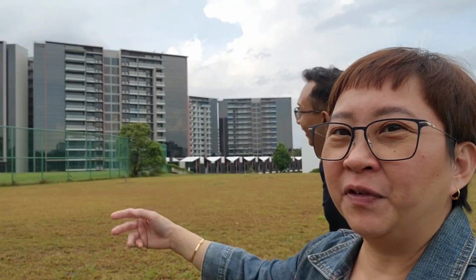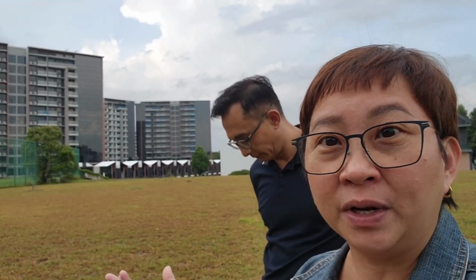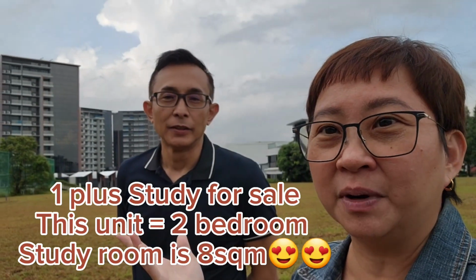Anyway, this Affinity at Serangoon is going to TOP very soon, as I've said. And I have a one bedroom for sale right now, 474 square feet. Oh, I forgot, I also have a 1+ study for sale. We have two units here for sale. So if you want to buy this development for own stay or for investment, you can call me, Leng, at 964-54005 or Albert at 961-65220. We'll be pleased to show you the site plan as well as which units we are selling and the selling points of this area.